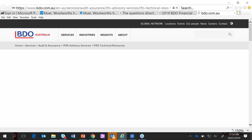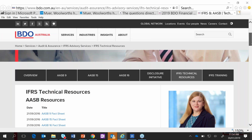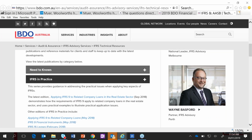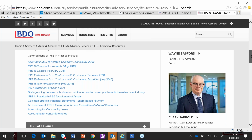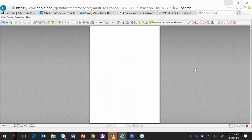And these are amazing publications. If you look at IFRS technical resources, particularly IFRS in practice, there's a number of documents around all these standards, but the IFRS 16 document around leases was updated in February last year. It's more than 100 pages with quite amazing examples for you to look at, and it's definitely highly recommended. And there you can see what it looks like, the IFRS in practice.